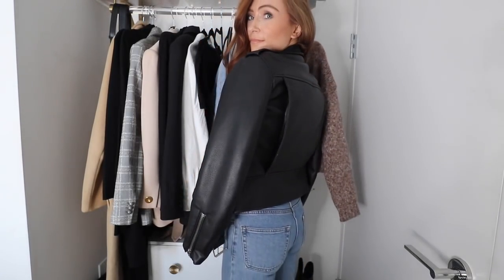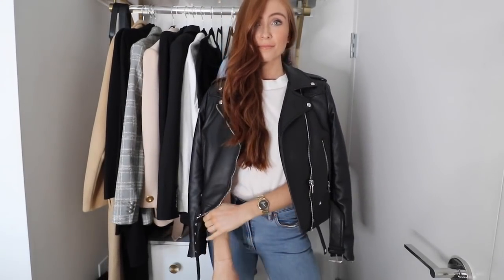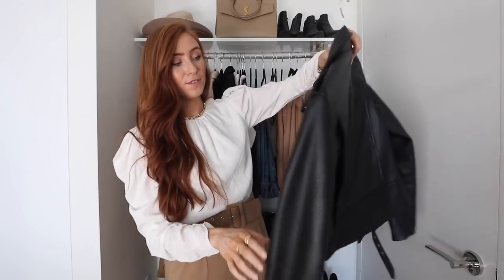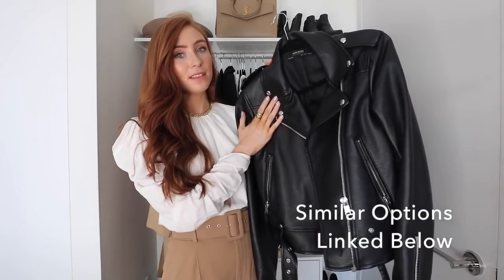You'd often see these in thrift stores, on secondhand sites online. Keep your eye out. Number one on my wish list is the Acne Studios one, but I thought this Zara one was a really good similar version. So yeah, really recommend that. It really is such a versatile piece and the perfect warmth level for this time of the year.